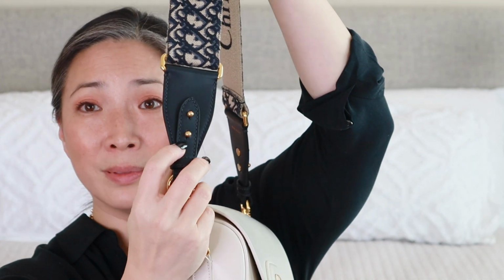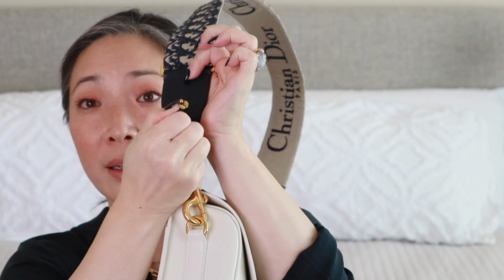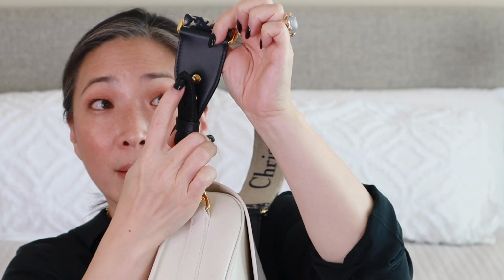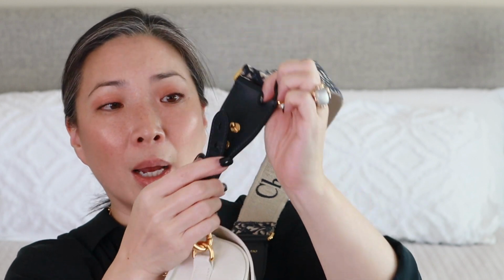Oh, and for those of you wondering, yes, these are slightly adjustable. So they are on the shortest length right now. I can take these out and then I can make these a little bit longer by putting this second hole on the first little bump here. But that gives me an extra inch on either side, and it's not enough. It's not even worth doing that.